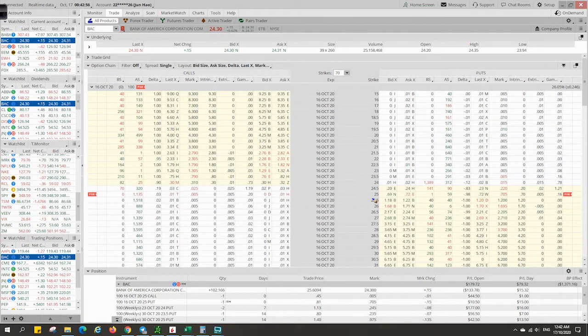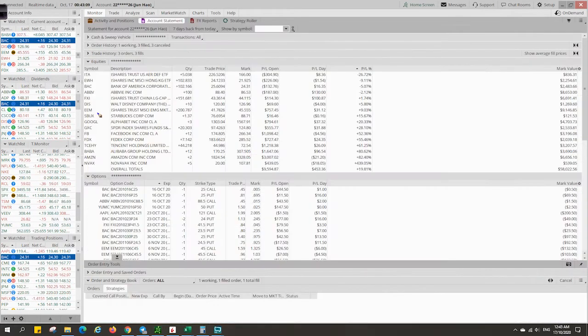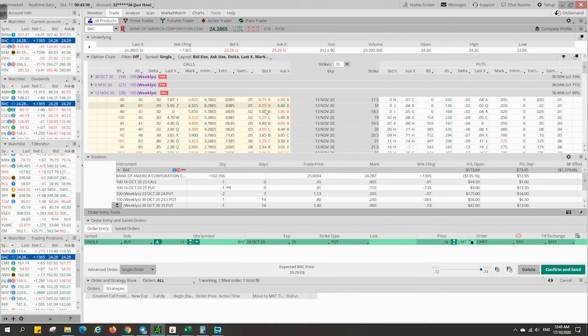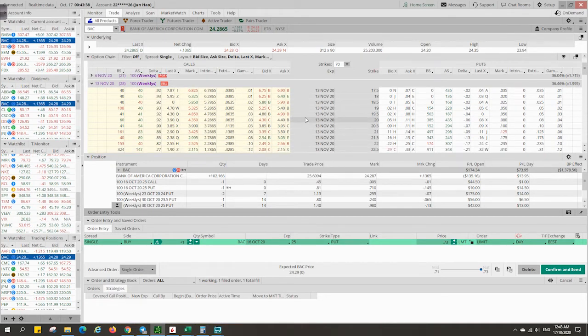Next is our 25 cash secured put that is currently in the money. So it is going for 69 to 72 cents. We are still in the profit slightly because our trade price is at 81 cents. So we have made a total of about 10 over cents from the sale of this put. Now let's look at our options. I want to buy back and then I want to sell another one that is 1 month out.